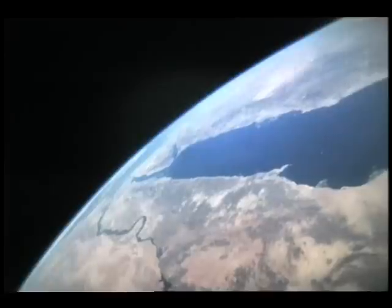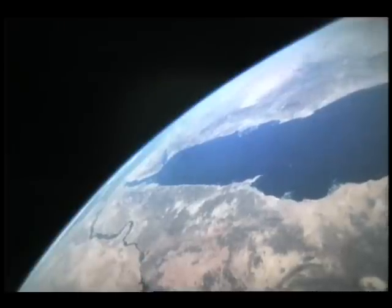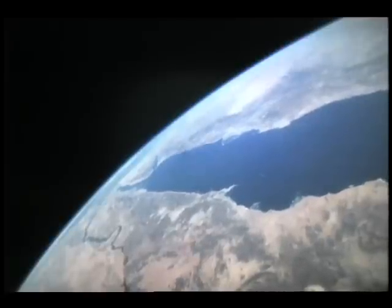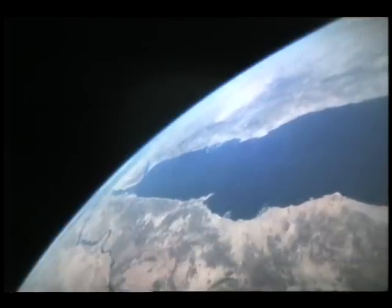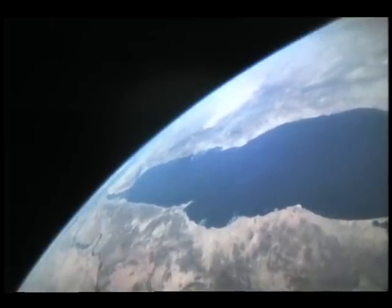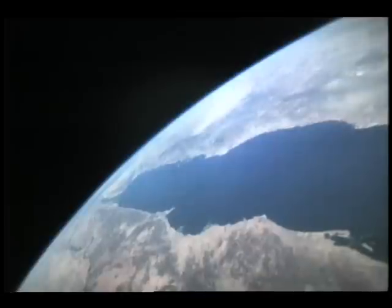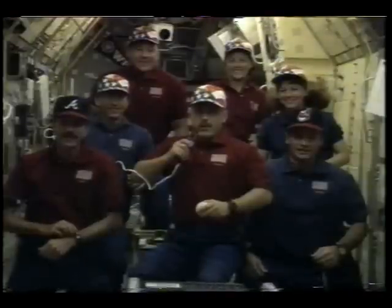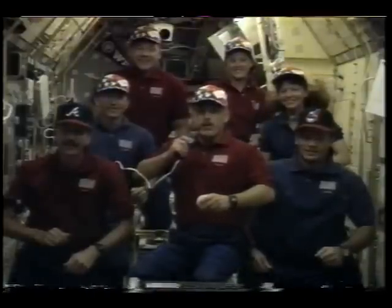This view again, showing the Nile into the Red Sea as Columbia continues south. Current altitude 170 miles. Conducting science experiments as part of the United States Microgravity Laboratory.